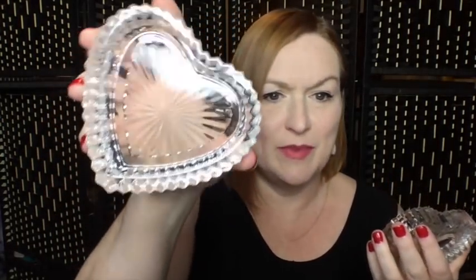So the next thing that I picked up for my 20 items for $2 was this glass heart trinket box. It's pretty heavy. I don't think it's crystal, just based on the colors. I'm not seeing a lot of sparkly rainbowy colors. And it's not something I would normally pick up because, maybe it's just my thing, I'm just like, it looks kind of like, whatever.